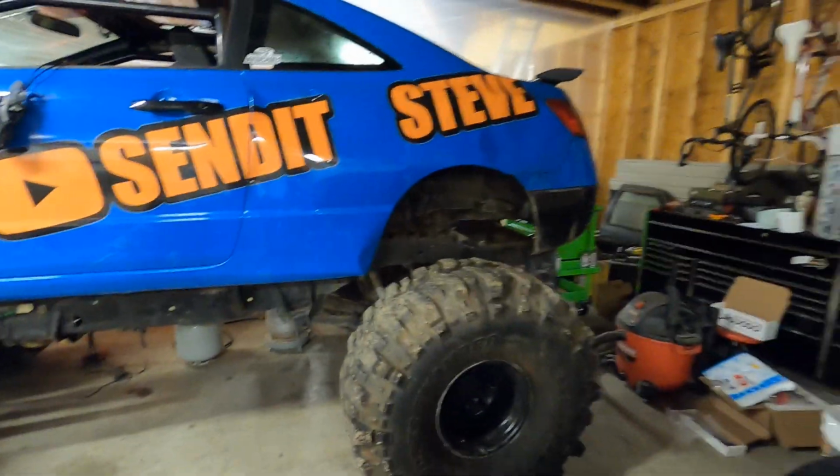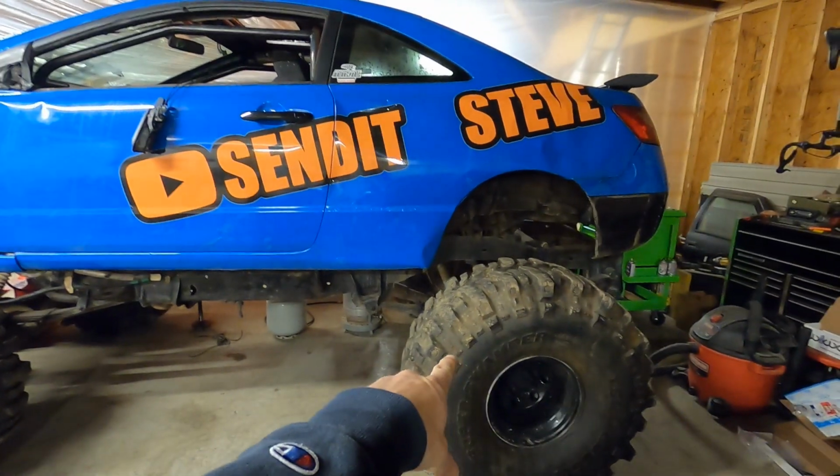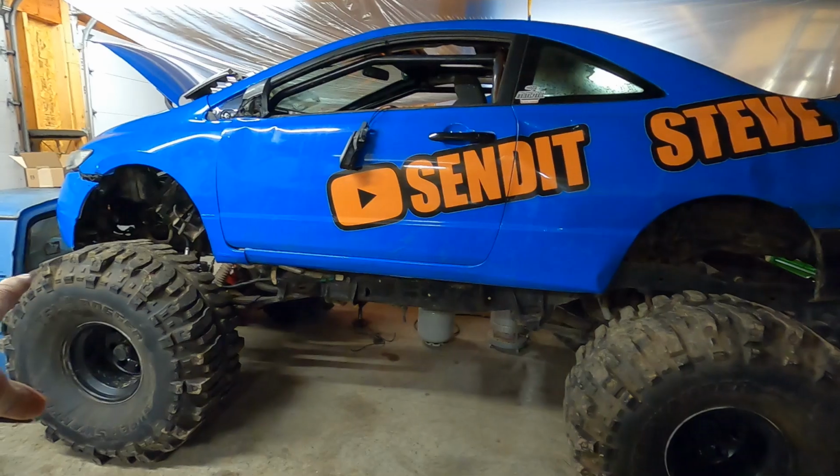So obviously it's not the vehicle you thought it was, or maybe it is, I don't know. It is the Civic, the Bruce, whatever you want to call this monstrosity. It's got 44s on it. It has been jumped and it has not been taken care of.